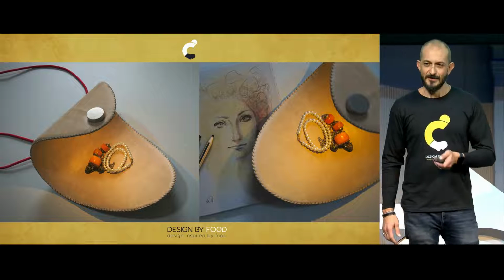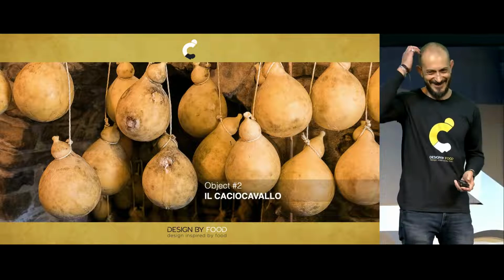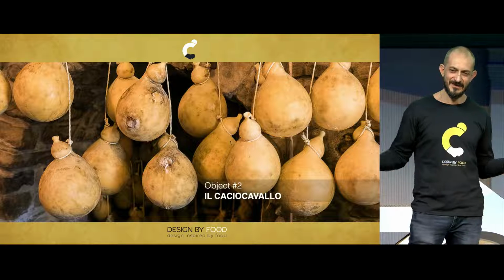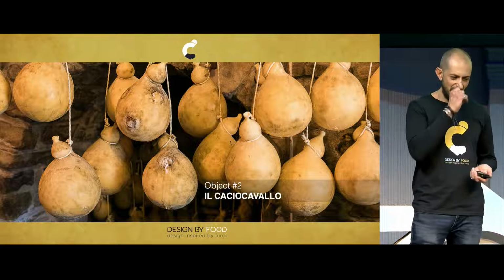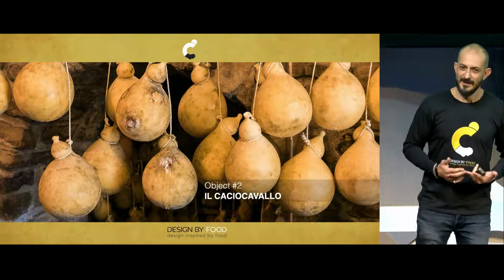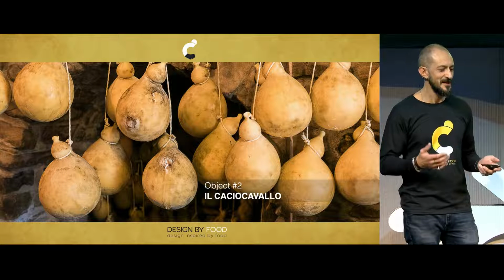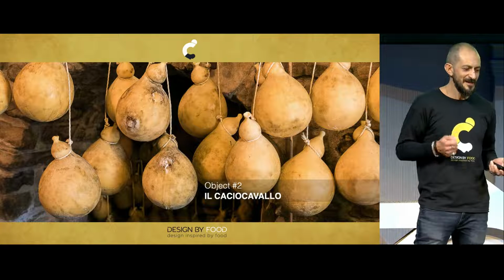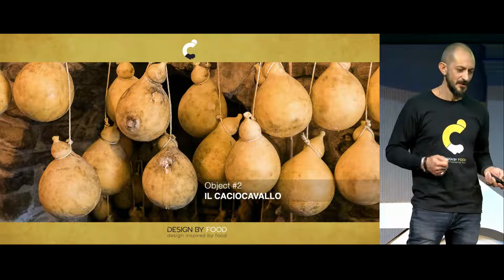Let's jump to the second object. The second object, I love it. It has a very nice taste, and it is caciocavallo, a food that is present in Italy, from south to north, in many different variations. This object is very important to me because it has a funny and sensual shape, and I love the texture outside. So I wanted to make, again, a desk lamp, but this time I wanted to go a little bit further, beyond the standard design process.